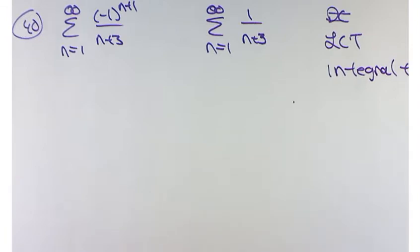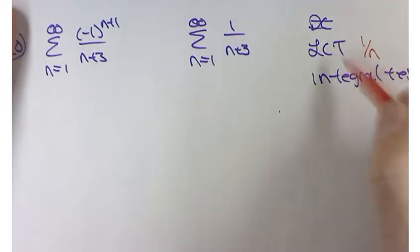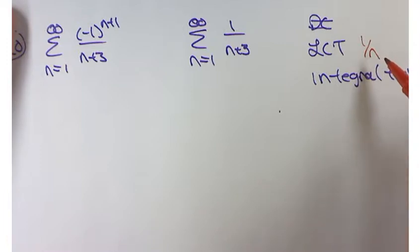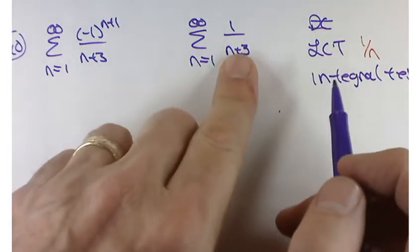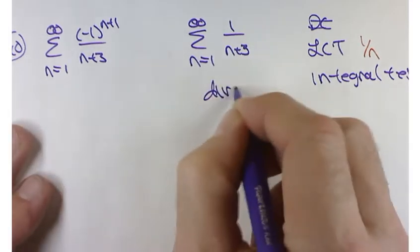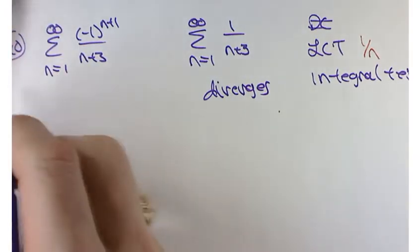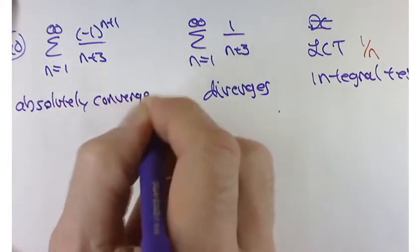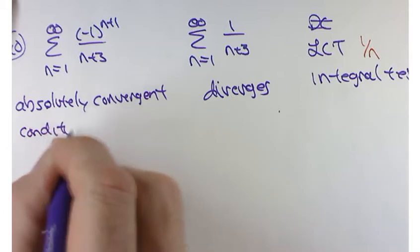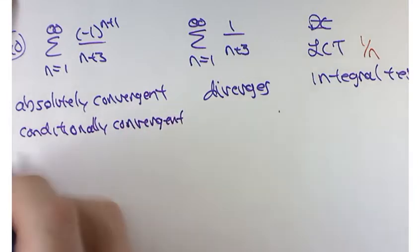Now, if you're doing the limit comparison test, what series would be an easy thing to compare with? What should I use here? 1 over n. What do you know about the series of 1 over n? It's a harmonic series. Does it converge or diverge? Diverges. So if you did the limit comparison test with this one, you'd find out that this series diverges. All right, so you've got three possibilities for this series. It's either absolutely convergent, conditionally convergent, or it diverges.